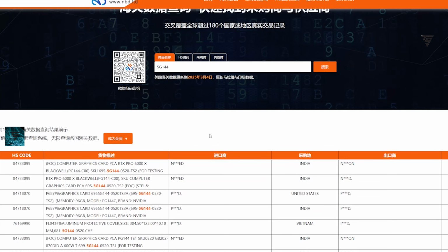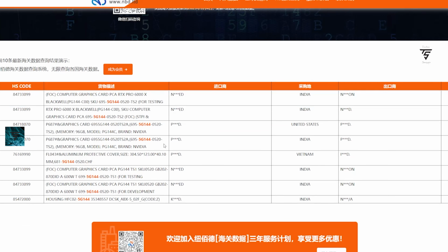And also, we got a monster GPU which is coming from Nvidia. It might be launching pretty soon. And this literally comes with, as you can see over here, a memory capacity of 96 GB. So this is an insane card. It comes with 96 GB. And the card in question is RTX Pro 6000 Blackwell.